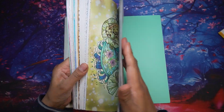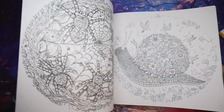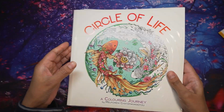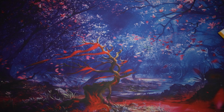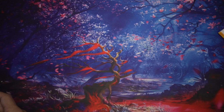What draws me to the book, again, is nature, scenes, the double page spreads, the detail, the subject content being nature, which I think I mentioned already, but her style of drawing is gorgeous as well. So just everything's perfect about this book. Well, actually, one thing, you could have single-sided pages, but you know, I'm not bothered because the paper's so good. So that's that.